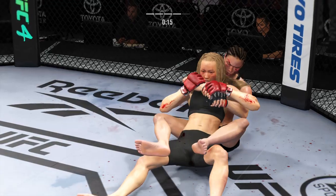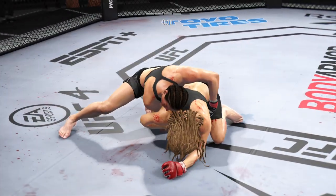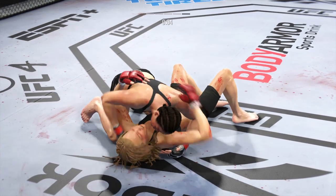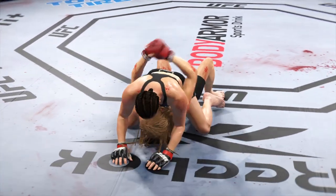Well, she did not miss a single grappling practice during this training camp, and here's your evidence. Outstanding movement on the ground. She looks like a master of grappling with the great movement that she's showing on the ground. Oh, keep it busy here off of her back. Nice offense from the bottom.